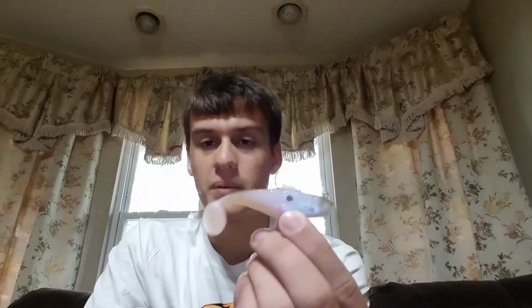And I got 3 baits here. Same situation as the chatterbaits, search baits, 3 different colors. Let me hold these out for you guys. One I like to use in clear water. This is a swimming pogie shad, I think they're called, or just a swimming shad by Berkeley Power Bait.